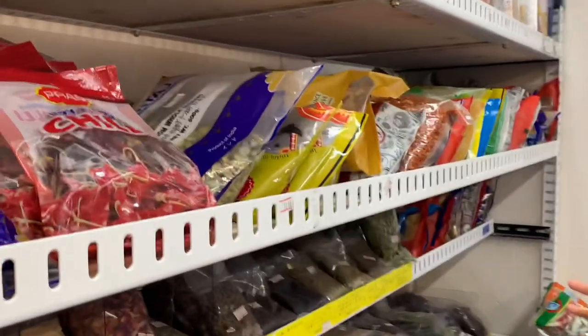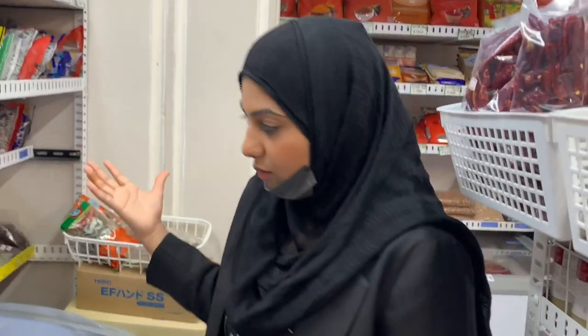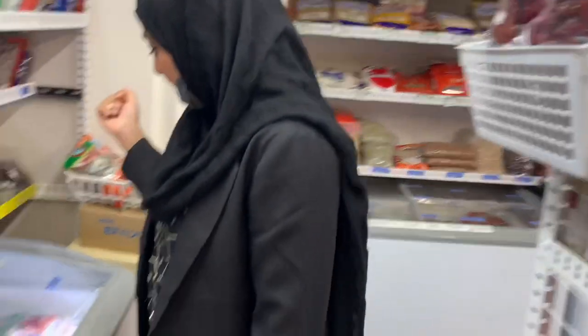And this is their spice and nut section. They have different kinds of chilies, like black pepper and all that, and nuts like pistachios.